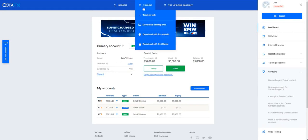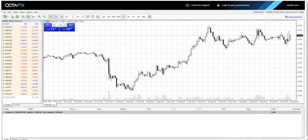You can choose to trade in the web browser or download a desktop platform, or also download the Android or iPhone app, depending on which platform you're looking to trade. So let's have a look at trading web here on the MetaTrader 5 platform. So we can actually see here that we have an open account here. This is on the web browser platform.